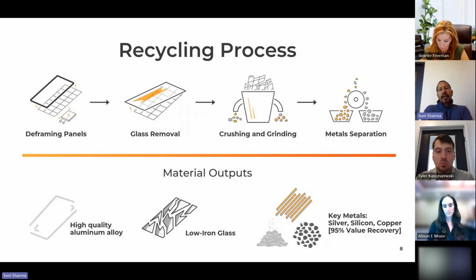When we get that glass out, the best thing to do with it is to make new solar glass out of it. It is the perfect chemistry. It's got low iron. Solar glass is very unique glass. It's the lowest iron glass in the world. And the reason is that iron absorbs the exact same wavelength that solar cells absorb. So you want as little iron as possible in the glass.